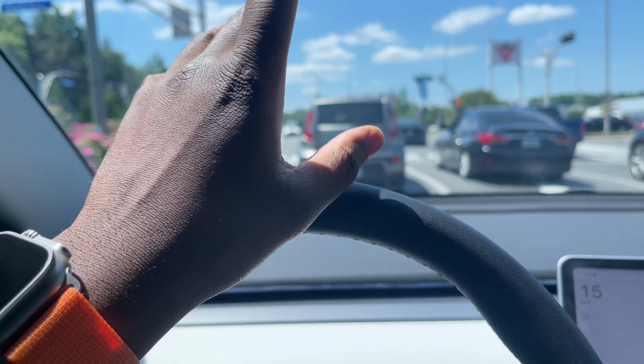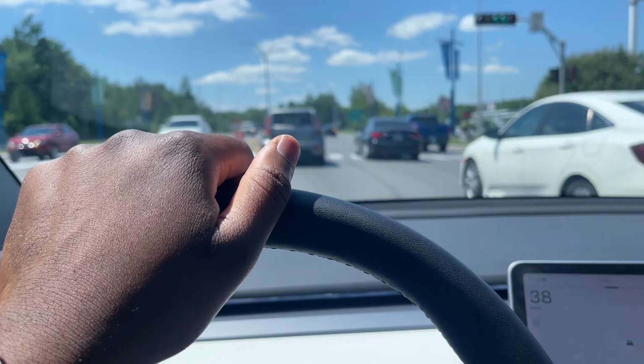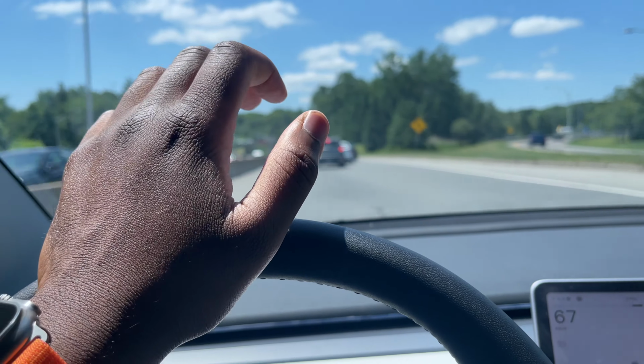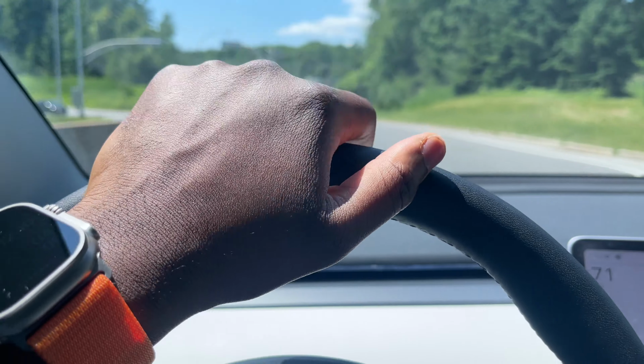So I'm giving it a second chance, but this time everything is in its favor. The app is ready, the payment process is ready, the car will be preconditioned, and everything is going to be ready. So if it still fails this time, then it's going to be a bad review on PlugShare, but hopefully we can get a good charge and not have to bash the review on PlugShare.